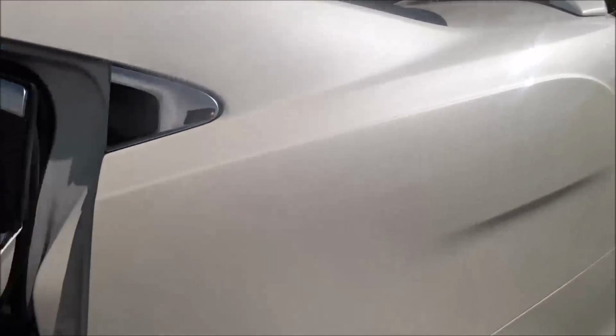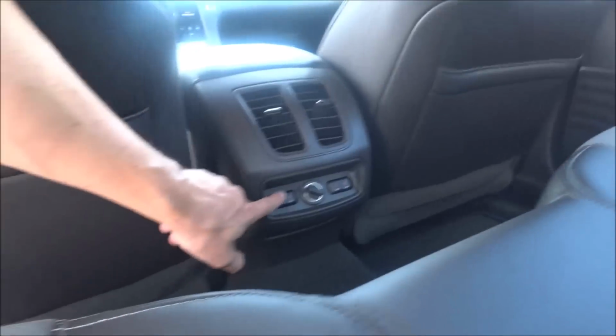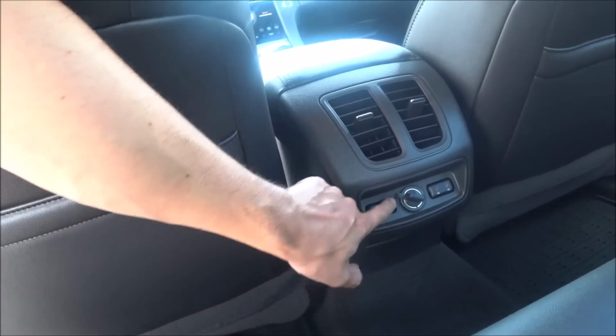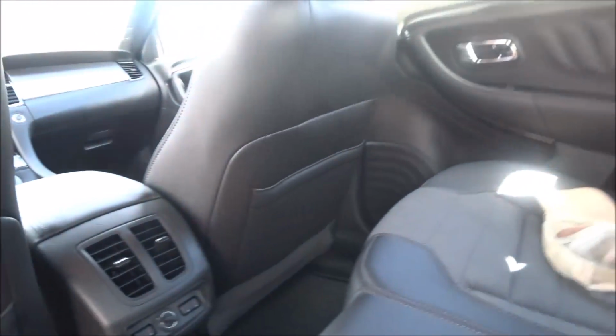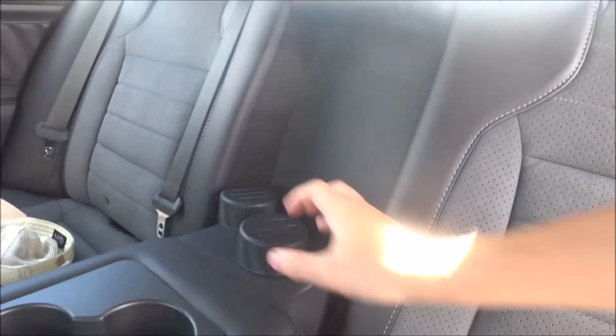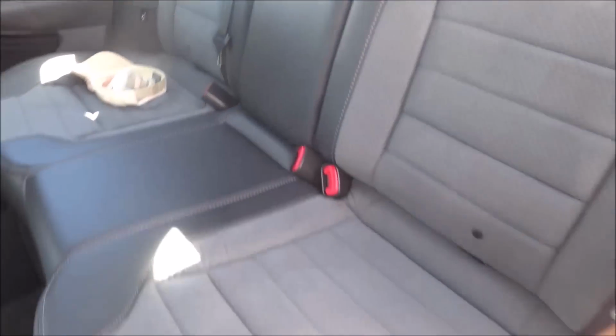Inside. And here's the back seat. The back seats are heated right here. Low and high intensity settings. You have the vents. This armrest does come down. That little thing came out. But once again, these seats are uber comfortable, guys. I love the seats so much better than the 2013 seats.